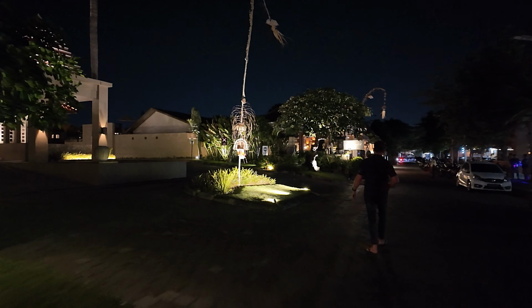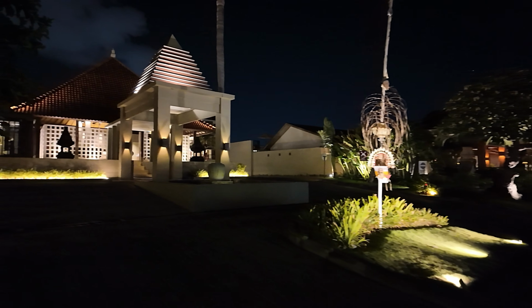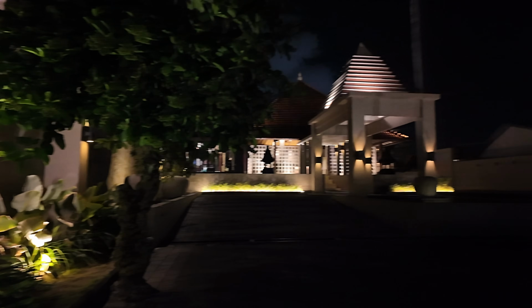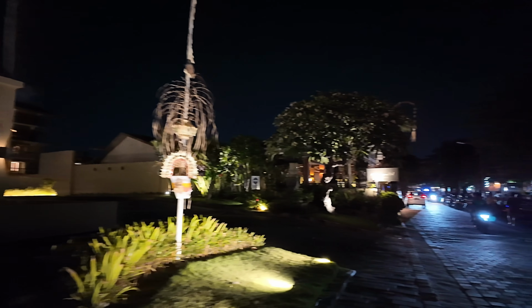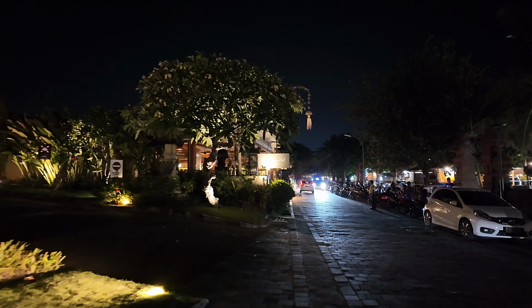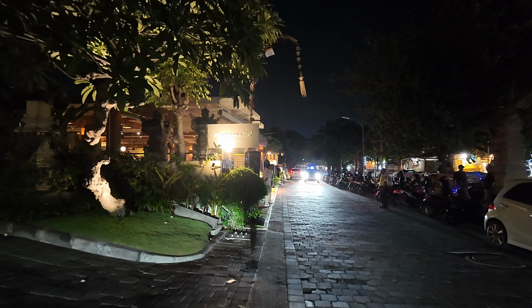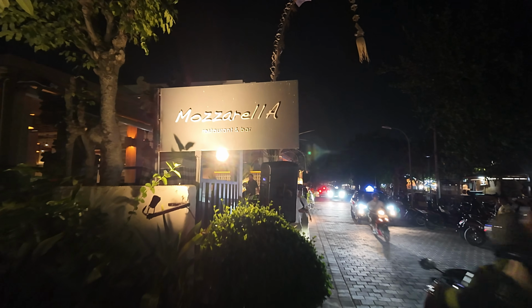Now just round the side here we have the main entrance to the Bali Nixoma. That's the main hotel entrance there. And then just also attached with the Bali Nixoma, they have the Mozzarella restaurant, which is an Italian restaurant. I'm pretty much sure this is going to be pretty full.